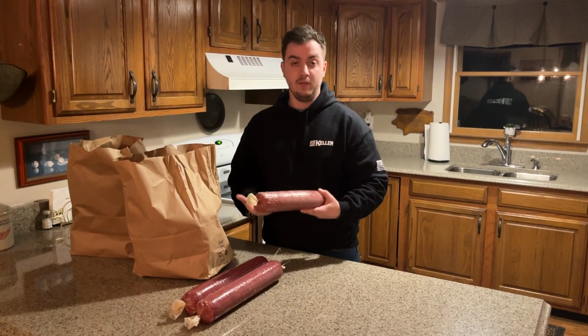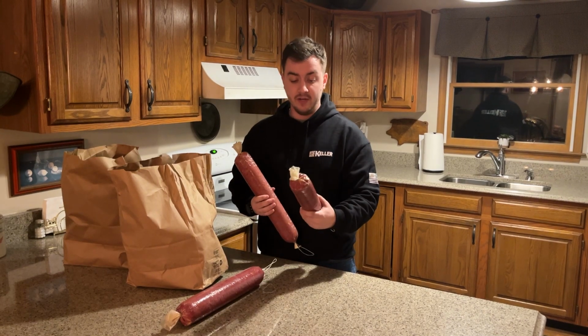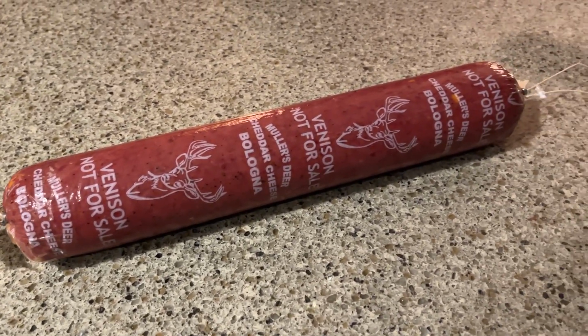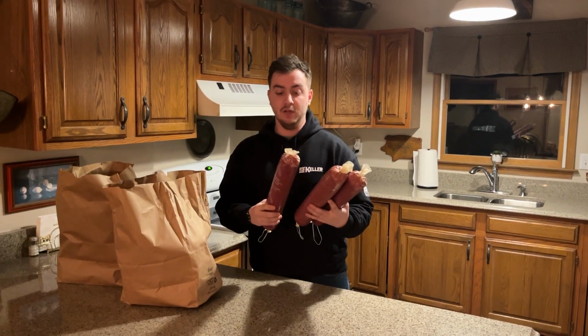So starting out, I think most hunters, at least getting whitetail, are always gonna pick some bologna. So I got 3 sticks of bologna. I got 2 with just kind of the cheddar cheese in it. And this one, they actually offer a hot pepper cheese. I've never tried that, so I'm excited to try this one.